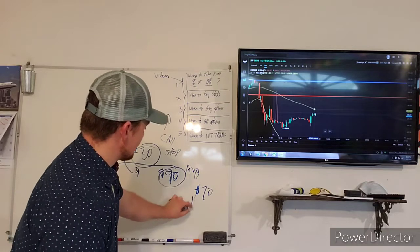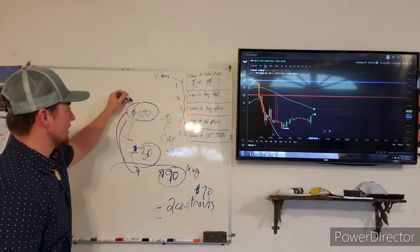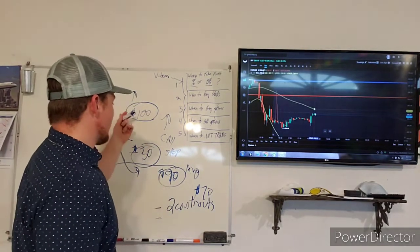So what you need to know is that now that you've averaged the position to a lower cost, and you have a high probability per se that this is gonna go back to 100, you're immediately gonna make $10 times two. You'll make $20 on the trade, right? If it goes back to 100.